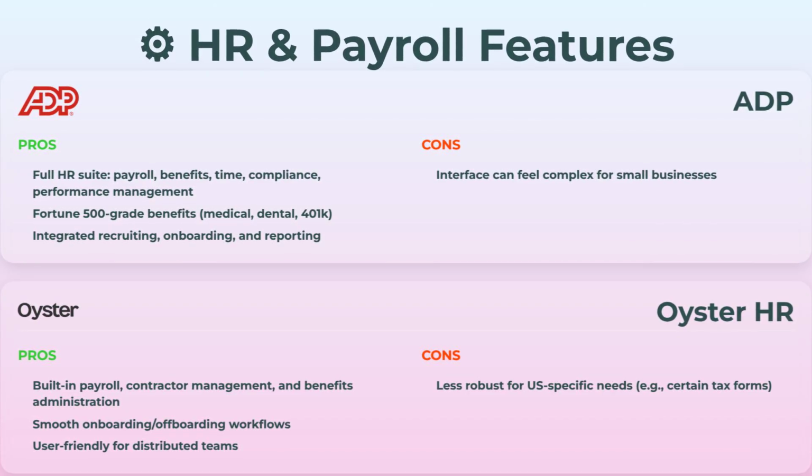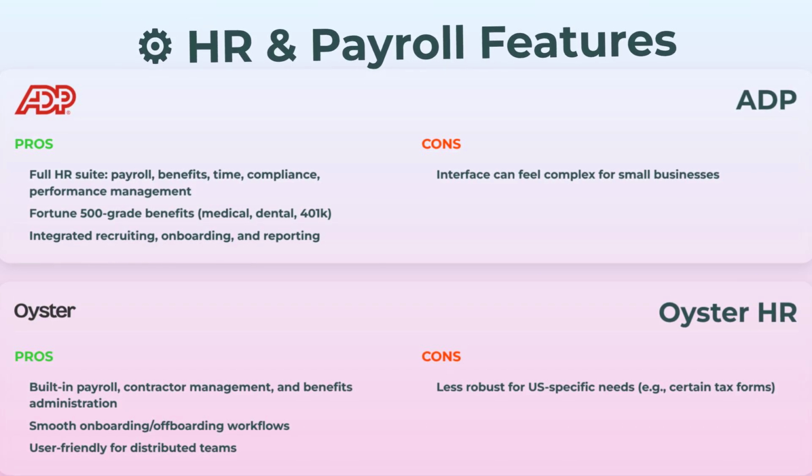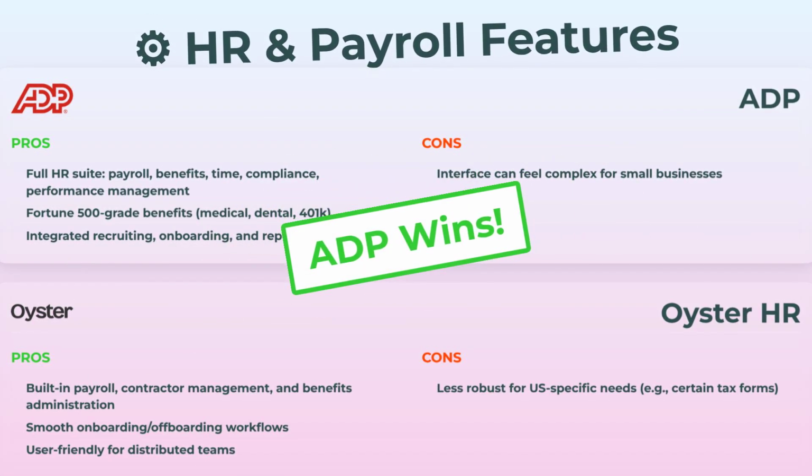Oyster HR's toolkit is more streamlined. Payroll, contractors, benefits, with super smooth onboarding and offboarding. Easy for remote teams. But if you're in the US and need specific tax forms, Oyster might leave a gap. So for raw HR power, ADP sweeps this category.